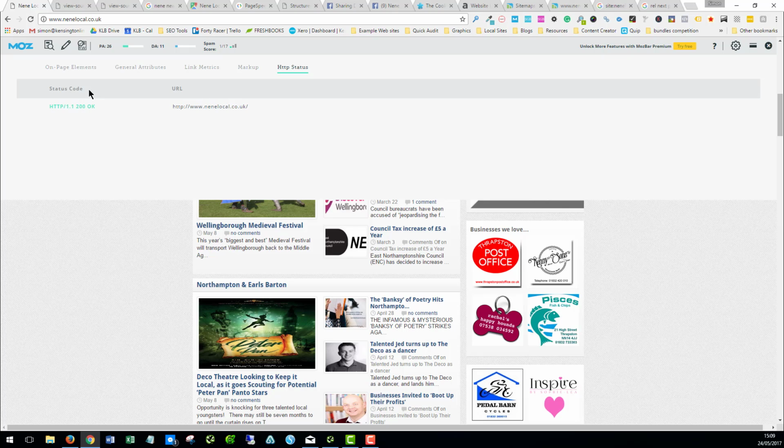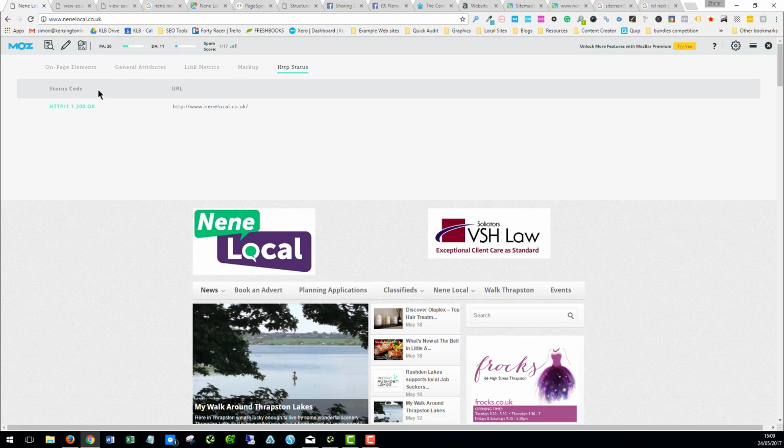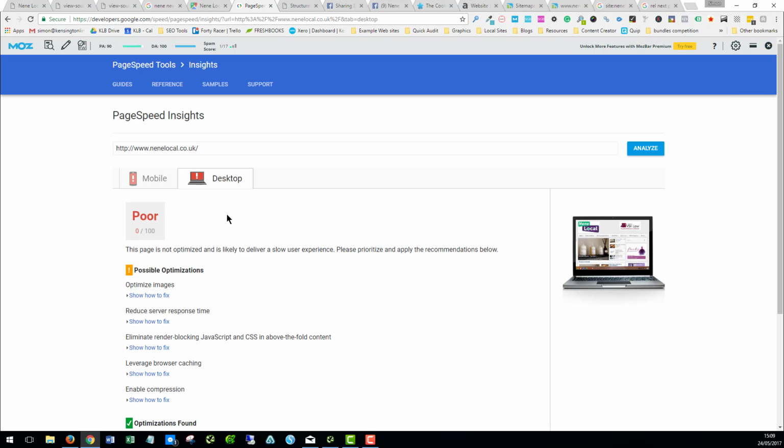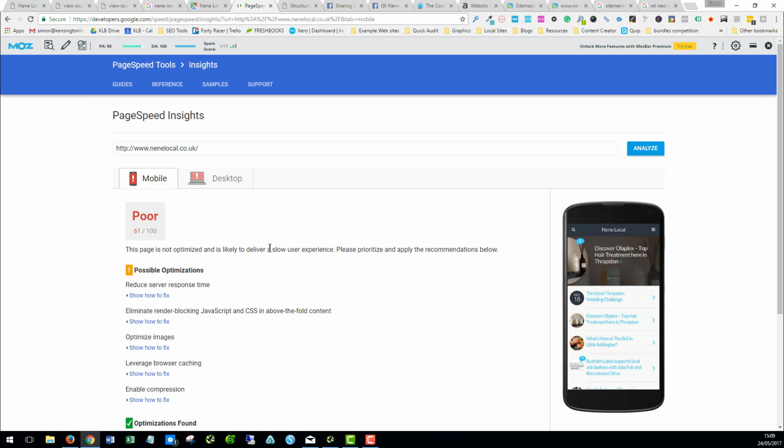HTTP status, you're looking for 200, that's absolutely fine, so that's good. That's pretty much the basic on-page. We can look at page speed here. This is Google's own page speed test. Now yours has come up as poor. 61 is better than a lot, but it's still not what Google would consider good. And your desktop one is pretty awful. So there's an opportunity there to look at improving those.